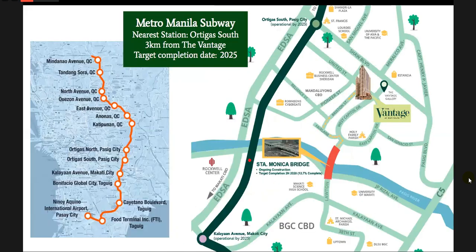Ayan, so aside from the bridge, we'll be benefiting from the Mega Manila subway. The nearest station to Vantage would be the Ortigas South. Ayan, so this one will be 3 kilometers away from our project. This one naman is around 2025 also.